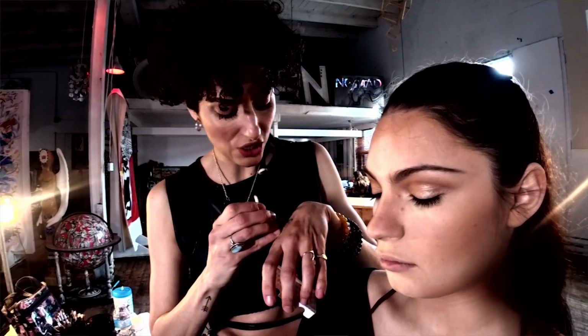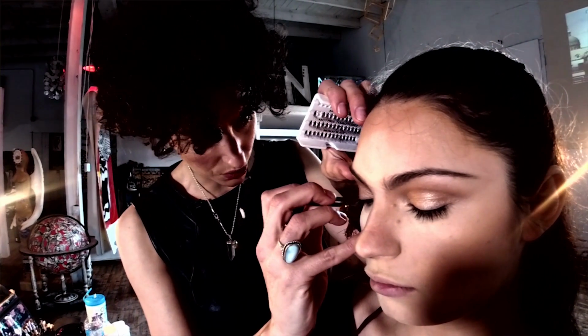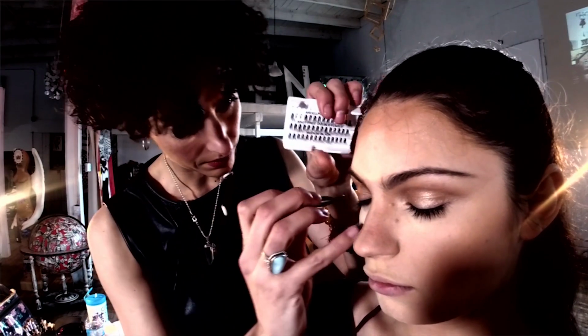And you really want to apply the lashes very, very close to the root of the natural lashes.